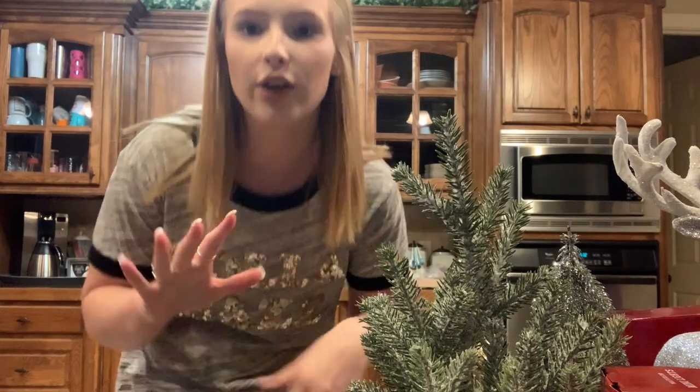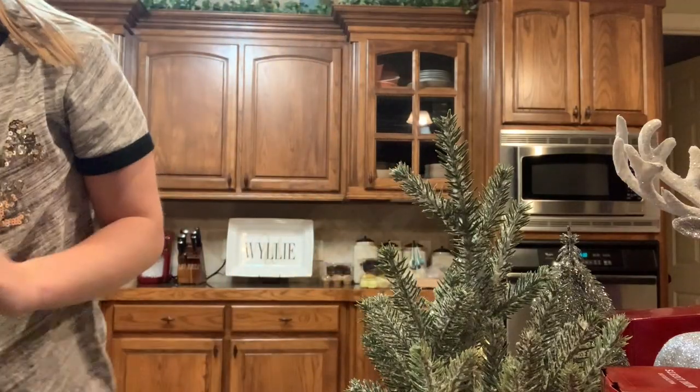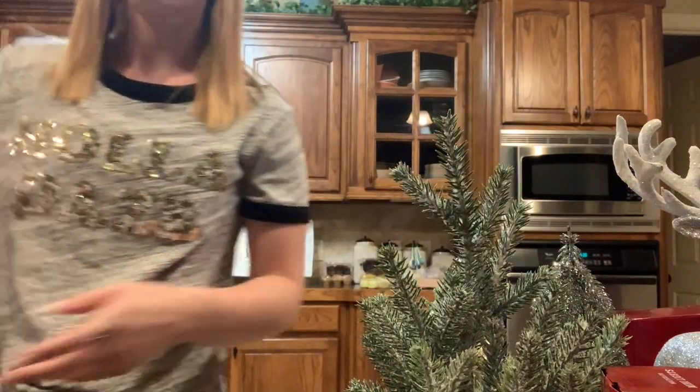So now I'm gonna show you guys what I got at Bath & Body Works. Today was the body care day, if you guys didn't see that. So basically all of Bath & Body Works body care, like lotion, shower gel, all of that was $5. So it was such a steal. I got so much stuff and it was literally $70. You guys are gonna be shook. So let's do the haul.